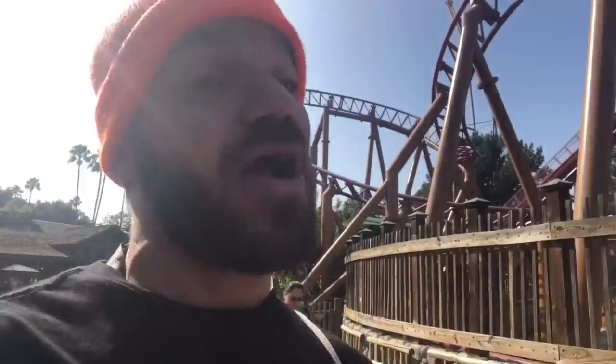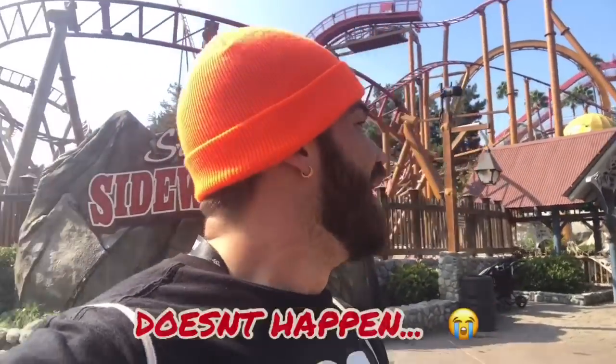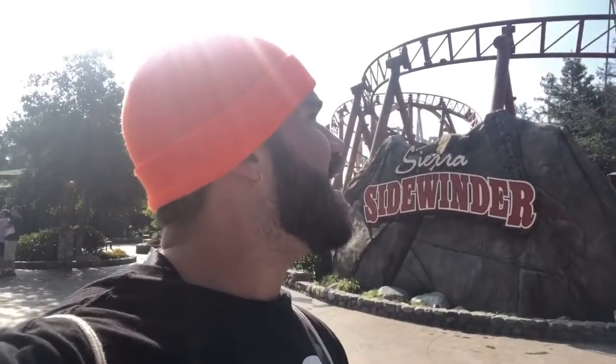We'll get some more off-ride video for you, and then head on over to our next venture. By the way, one thing I noticed when we were sitting on the ride is, as you pass, I don't know if you see that walkway that's up there. There was a horse and carriage going down that walkway. How awesome is that? I would love to have a horse and carriage buggy ride a little bit later, which would be really cool. But yeah, we're going to make our way through the rest of Camp Snoopy and get some more off-ride of the Sierra Sidewinder.